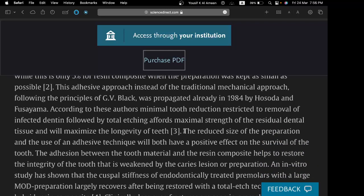This adhesive approach, instead of the traditional mechanical approach following the principles of G.V. Black, was propagated already in 1984 by Hosoda and Fusayama. According to these authors, minimal tooth reduction restricted to removal of infected dentine followed by total etching affords maximal strength of the residual dental tissue and will maximize the longevity of teeth.